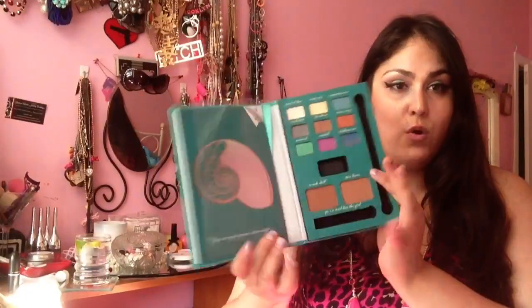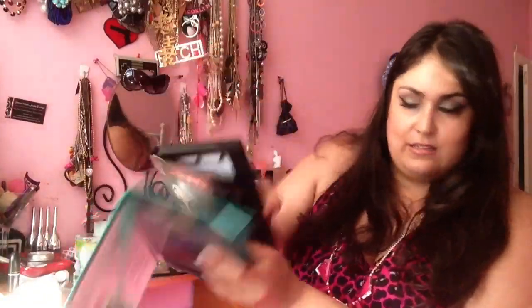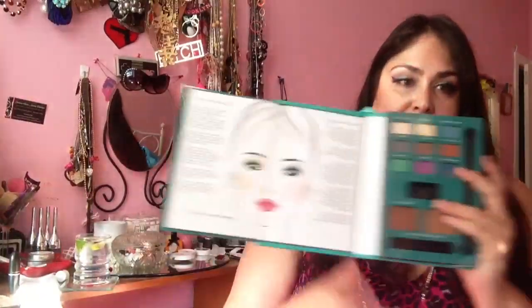Now, it seems that they've returned to their older look with the book where everything is all in one. This is the Ariel book. And the only difference is you receive a brush. Mine just kept popping out because nothing stays in this book. Nothing. Not like in the past where things were secure and I didn't have to worry. Nothing falls out of those, but with this, everything falls out of it. So, I had to take everything out to show you guys.